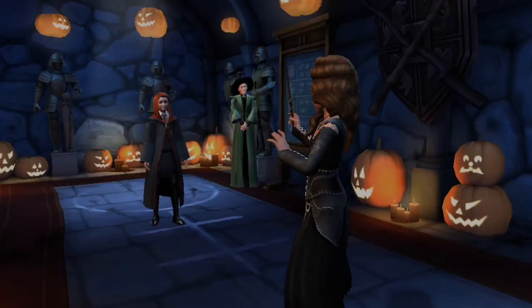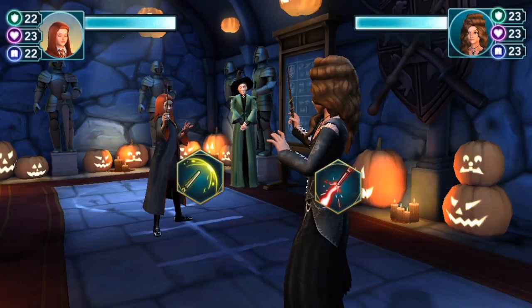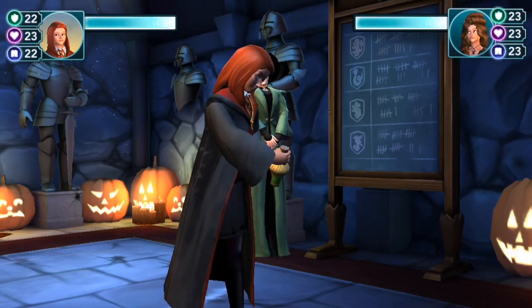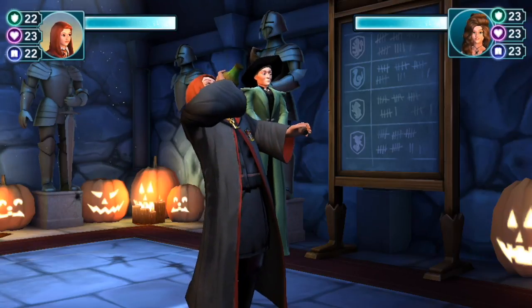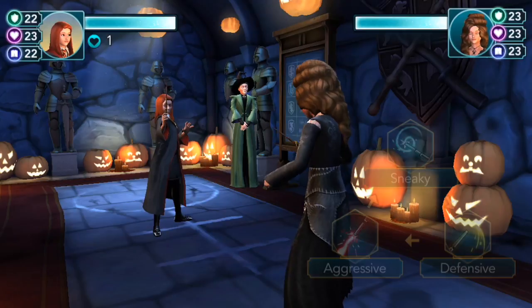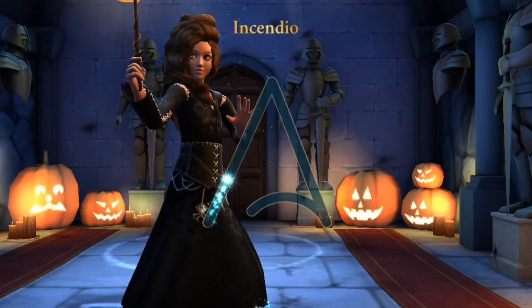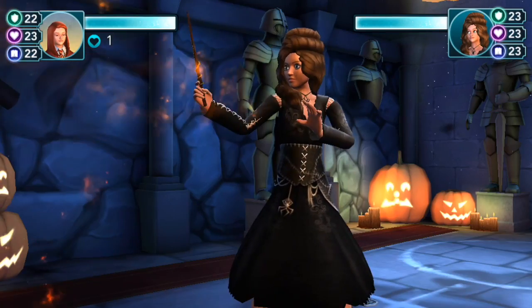Nikki and another Gryffindor. We're getting a lot of Gryffindors, guys. I don't know if this is a typical thing. Oh, they started defensive, and they're healing themselves. I don't understand this tactic, guys, going defensive and healing yourself for 2 turns, but really you're only healing yourself for 1 turn. And then after that, most of the time, people go attack, right? And it's like, okay, well, easy win there.